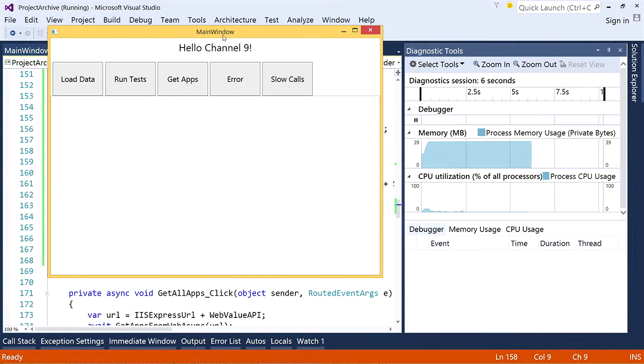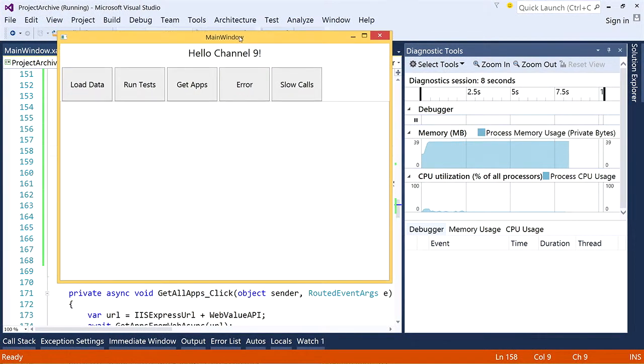So let's start off. I have, wait till my screen gets up there. Oh, there you go. Excellent. So I have a WPF app here that's going to make a call to a web service. And I'm going to go ahead and click this button, and it's going to make just a couple web calls, and I can see that that's really not that fast. I wish that was a lot faster.